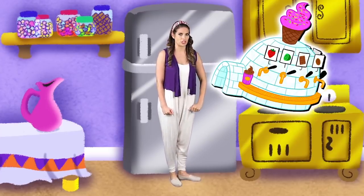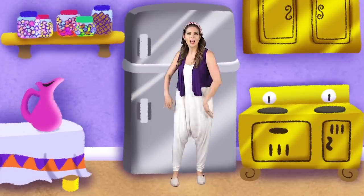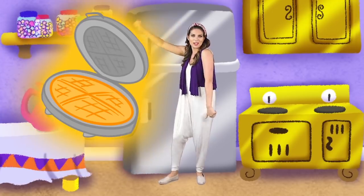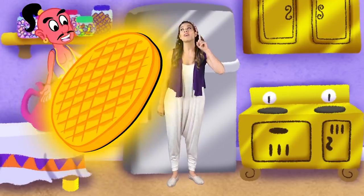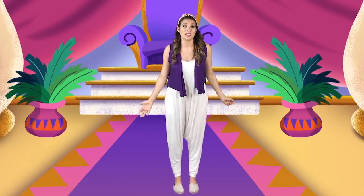Okay, next check out the kitchen. I know. That sounds boring compared to the fun room, but this is no normal kitchen. We have a multi-flavored ice cream machine, a pizza oven, and a giant waffle maker. I mean, what's better than a waffle? Answer, a giant waffle!